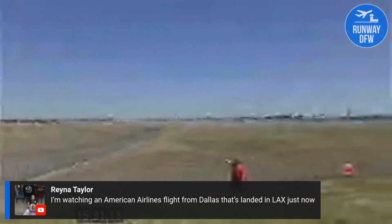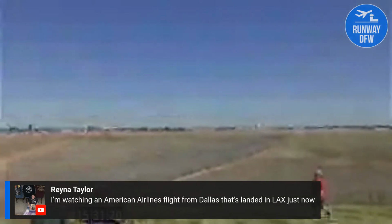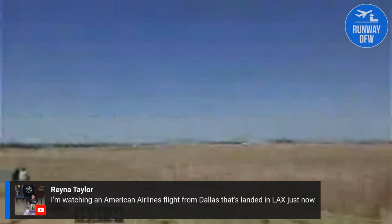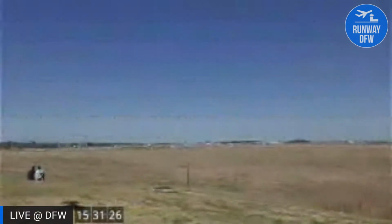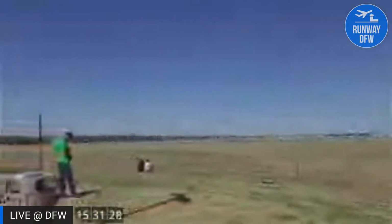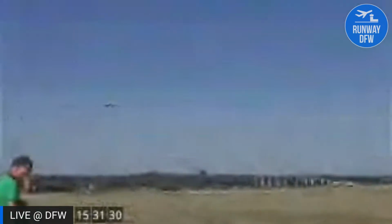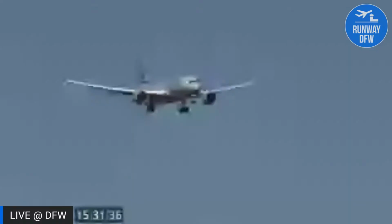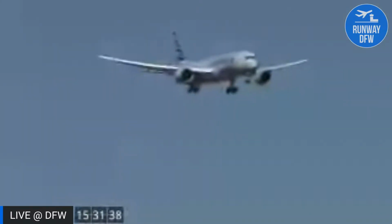Raina Taylor is watching an American Airlines flight from Dallas that's just landed at LAX. It's one of the top 3 destinations from here. LAX is. Here's a Dreamliner coming in from Tokyo. American Flight 60.